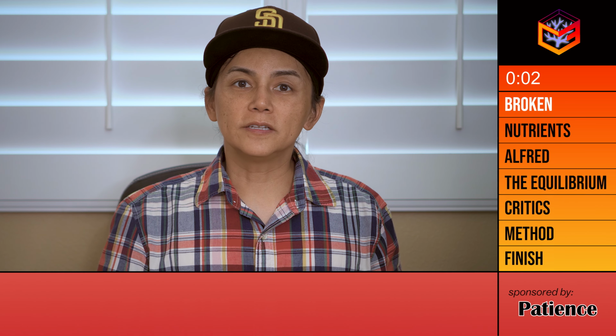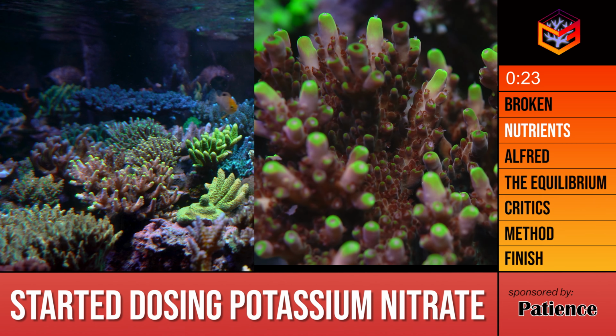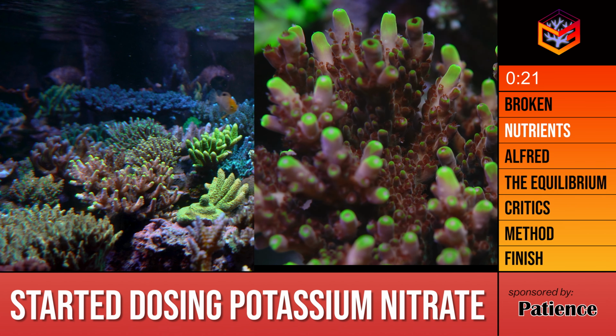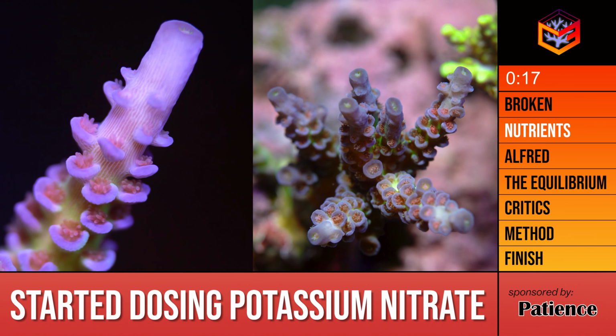The first thing I tried to do was feed the fish more, but that didn't help. Now, my tanks always read near 0 nitrates on ICPs, and it's never been an issue. But I decided to start dosing nitrates because that's what people do nowadays, right? It worked a little bit. Some of the corals that were lighting up darkened back up, but for others it did nothing.